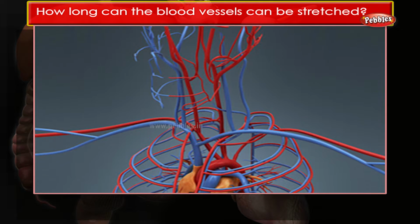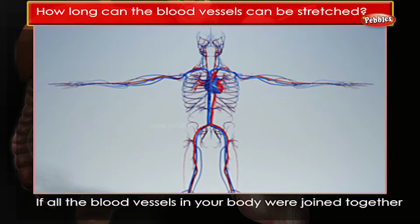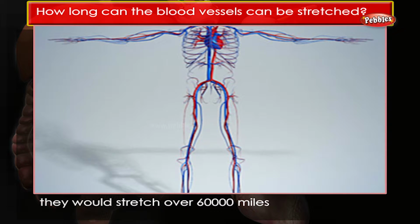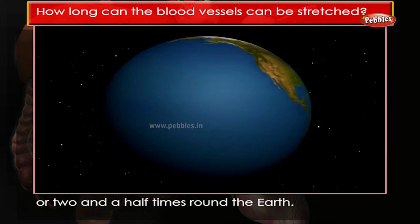How long can the blood vessels be stretched? If all the blood vessels in your body were joined together, they would stretch over 60,000 miles, or 2.5 times round the earth.